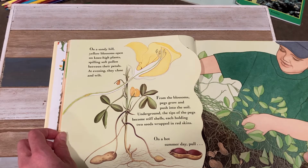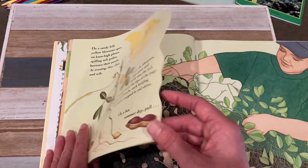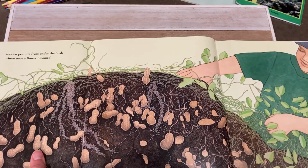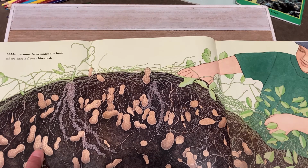On a hot summer day, pull hidden peanuts from under the bush where once a flower bloomed.